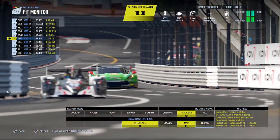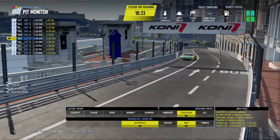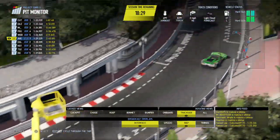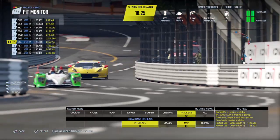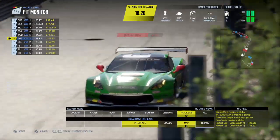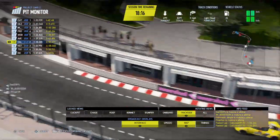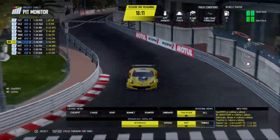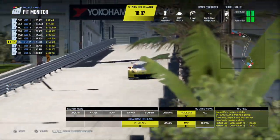Meanwhile, down here in the GTE class, Dalrymple has moved to within about 12 seconds of Average Gamer as he has consistently, let's get on board, there's Average Gamer, we'll get on board with Dalrymple, he has consistently turned faster laps. The big question is, will they have to pit? Dalrymple about 12 seconds back now, and he has chopped that lead in half on Average Gamer in the last about 15-20 minutes.